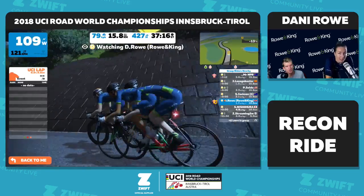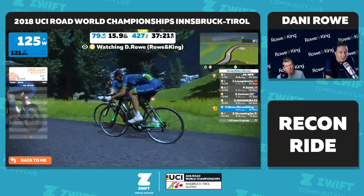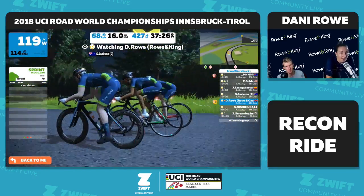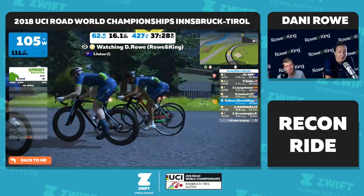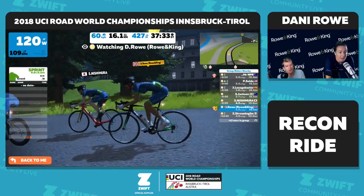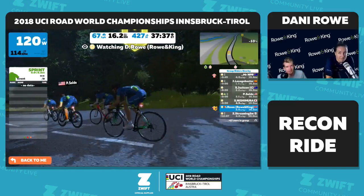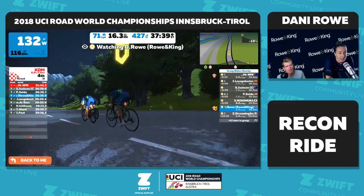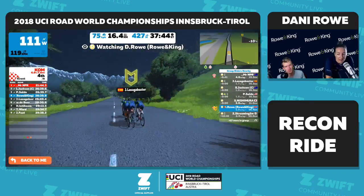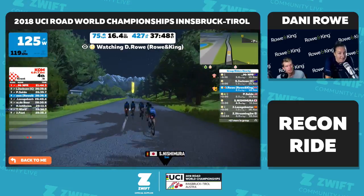My advice with descending technique is, unless you're super, super experienced, a professional who does this day in, day out, make sure you've always got your hands on the brakes, on the drops. Grab the drops tight, and make sure you've got the brakes accessible. There's no real need to sit on the top tube. And unless you're actually doing the world's road race and you're going solo, chasing those rainbow bands, don't bother.